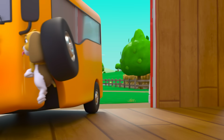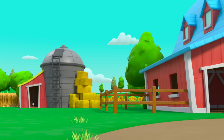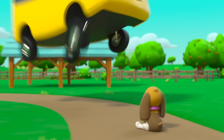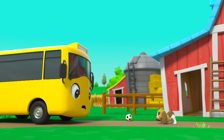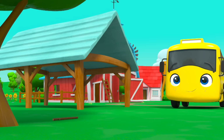Mommy Bus is here to check that all the puppies are healthy, but Buster has other ideas. He wants to go and play some soccer on the farm. What was that? One of the puppies followed Buster outside. Looks like she wants to play. But Buster wants to play by himself. There she is again! The puppy won't stop following him.